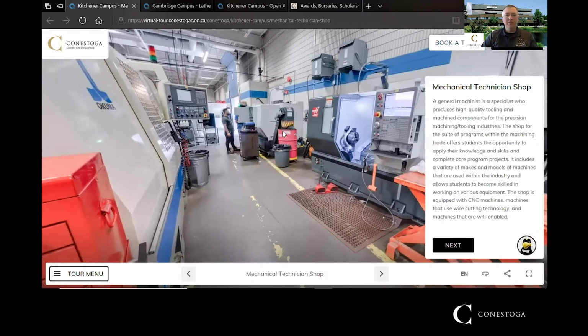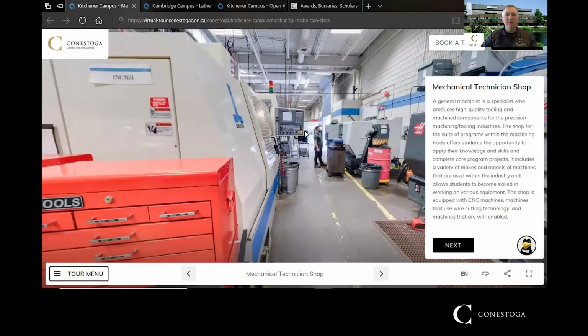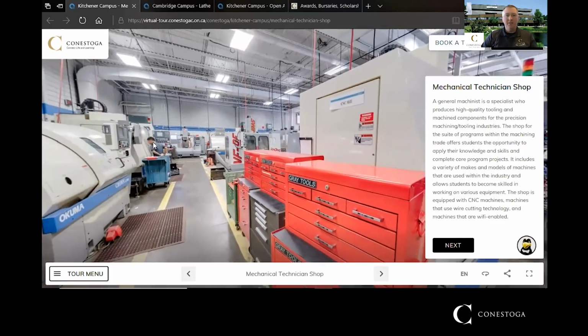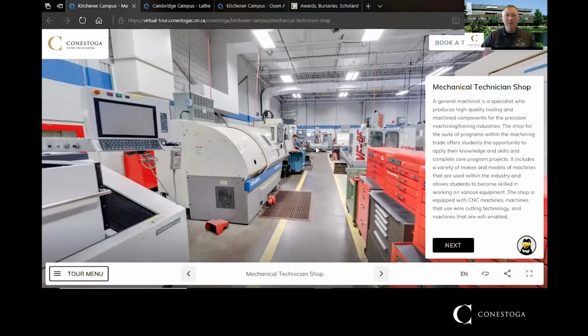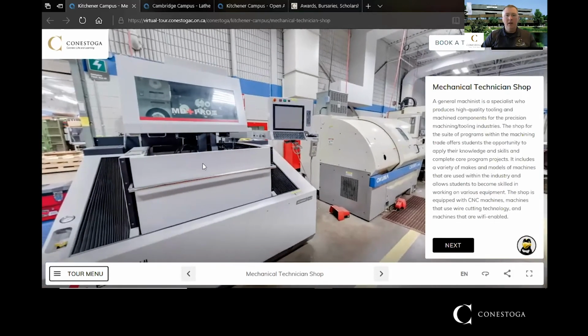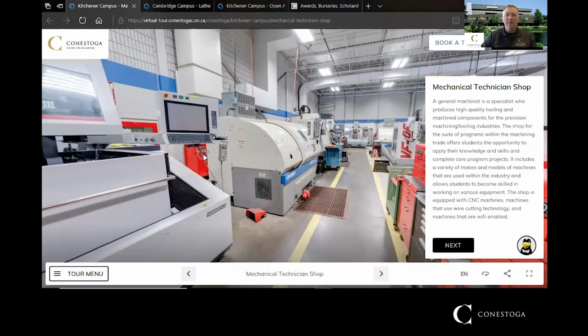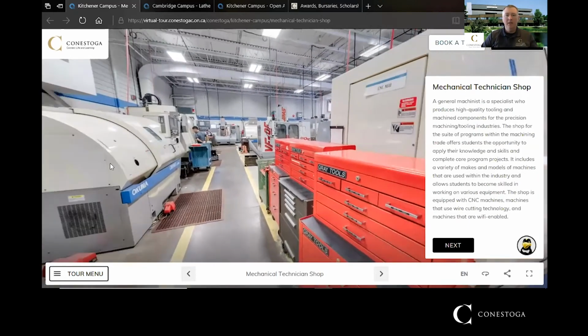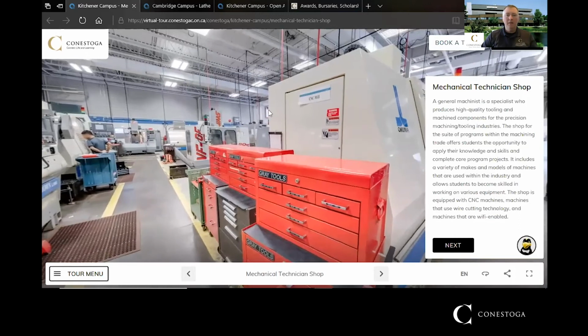This is the CNC portion of it, and we have a total of 7 CNC mills and 6 CNC lathes, as well as 1 EDM wire. So in this program, you won't be getting too involved in the CNC. There's a little bit of programming, but if you choose to transfer into the general machinist, the tool and die, or the CNC program, you'll specialize a little bit more in the CNC.